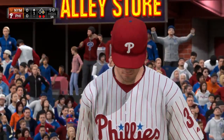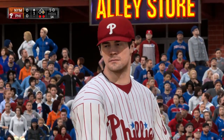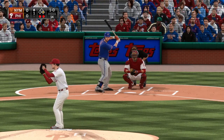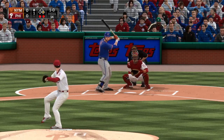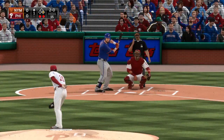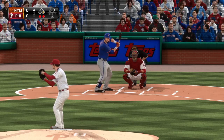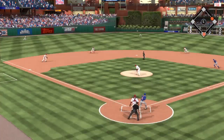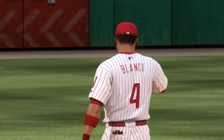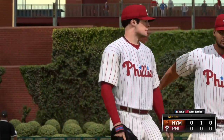One ball, no strikes. Two balls and no strikes. Back through to the shortstop, and he'll flip it over to second for the out. That'll retire the side for the Mets. They get a hit in the inning and leave one left. Bottom of the first, Phillies coming to bat.